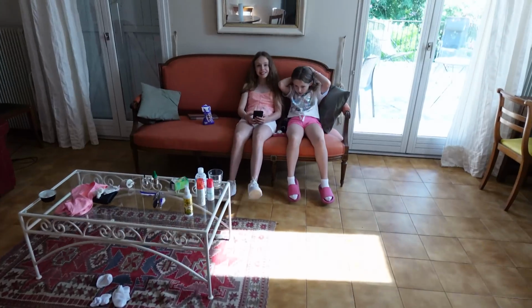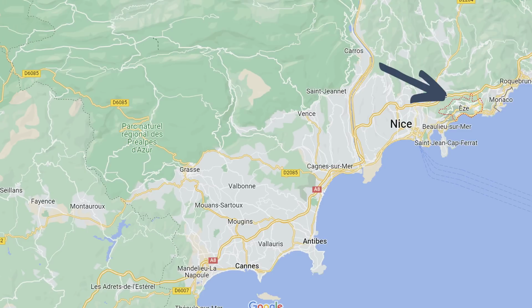Are you girls ready? Yeah. Welcome to a new day in the south of France. Very hot. Today we are heading to the medieval hilltop village of Eze. I may pronounce that wrong, I'm not sure. It looks absolutely beautiful. Lots of the stones and some of the buildings were there before Jesus Christ. And you can look down onto Monaco.